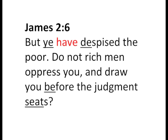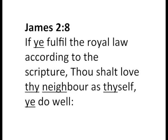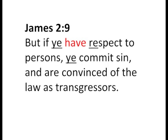Do not rich men oppress you, and draw you before the judgment seats? Do not they blaspheme that worthy name by the which ye are called? If ye fulfill the royal law according to the Scripture, Thou shalt love thy neighbor as thyself, ye do well. But if ye have respect to persons, ye commit sin, and are convinced of the law as transgressors.